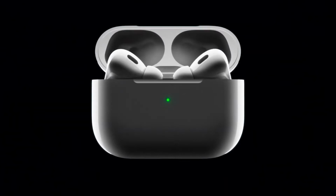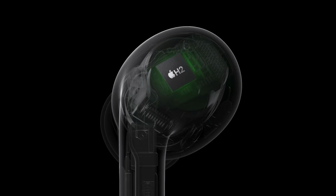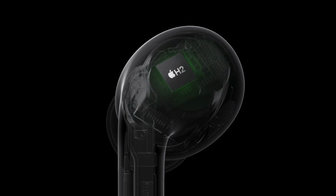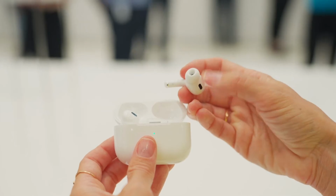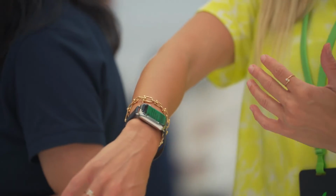Yeah. So the design is very similar to the previous Pros, but they do have a brand new H2 chip. Like I said, they have the new extra small ear tip, and they have the adaptive transparency mode. This will adjust safely for high decibel noises. I also tried this out at the event, and it was cool because you could actually look at your Apple Watch and see the decibel sound changes, saying that you were now in a safe zone when I had the AirPods in the noise cancellation mode. So that was kind of cool to really see an actual change happen in real time.